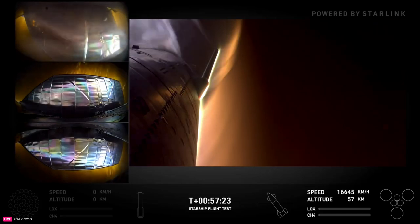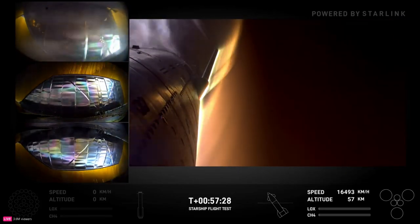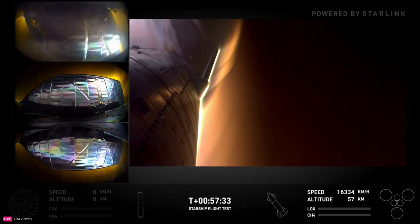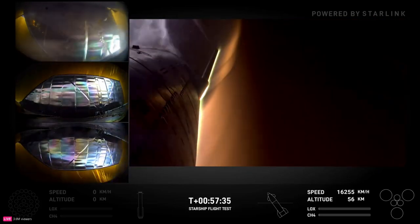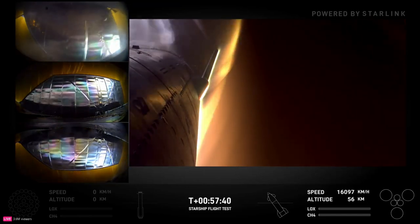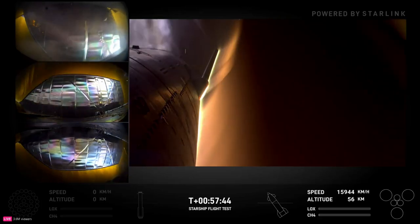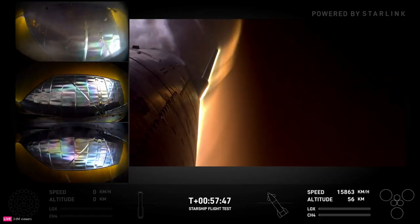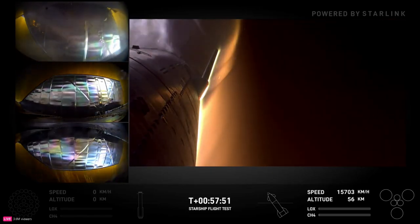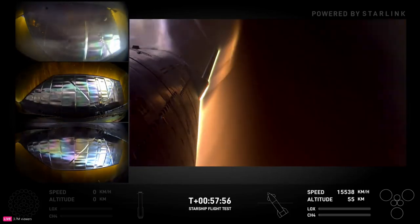Looks like we got more views of each of the flaps on the ship as it's making its way back down to Earth. And we did pass through peak heating and still got really good views throughout that whole period. Typically, during the highest heat on the vehicle, we tend to build up a lot of plasma, and that's typically when we would lose connection or views of the vehicle. But again, with Starlink, we were able to get some live views throughout that entire process.